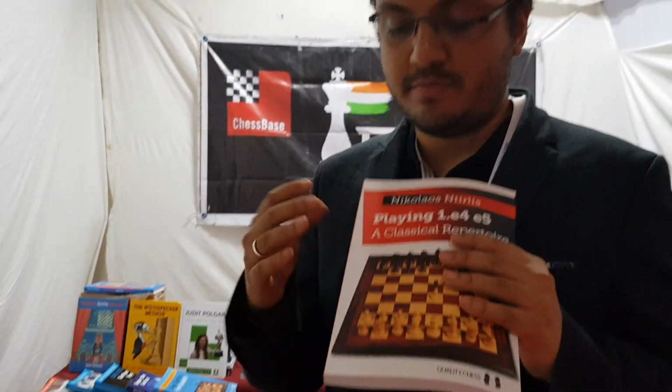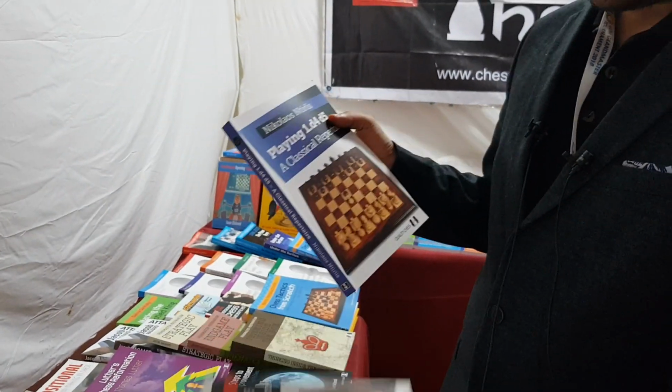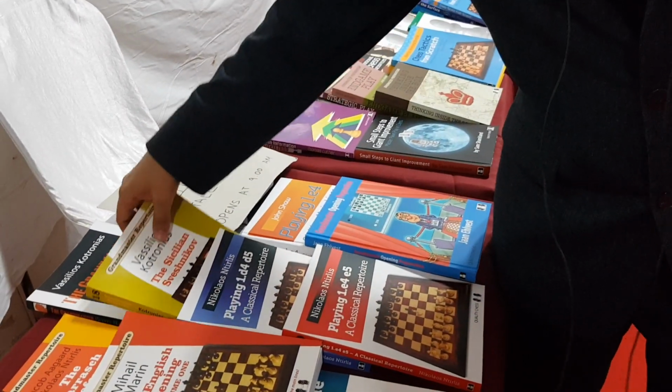He recommends the Breyer in this book and a very solid Queen's Gambit Declined with black. Both of these books are with black. So if you are looking for something solid, then think of going for the classical repertoire.